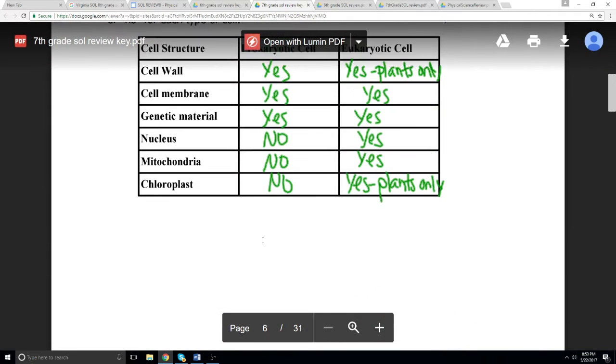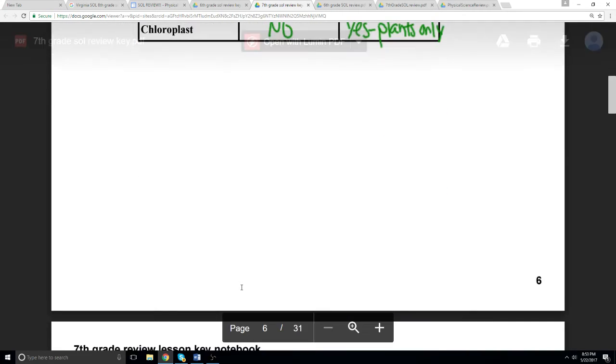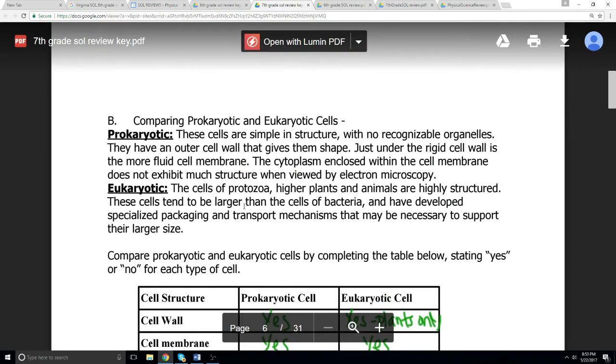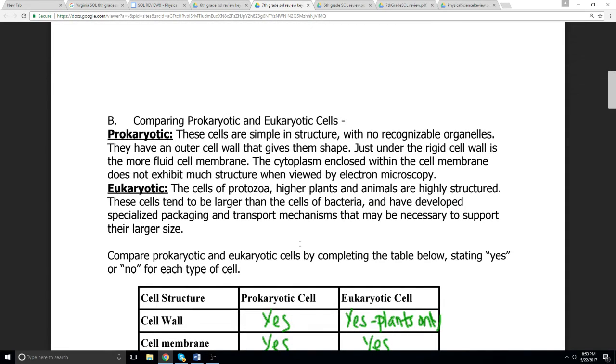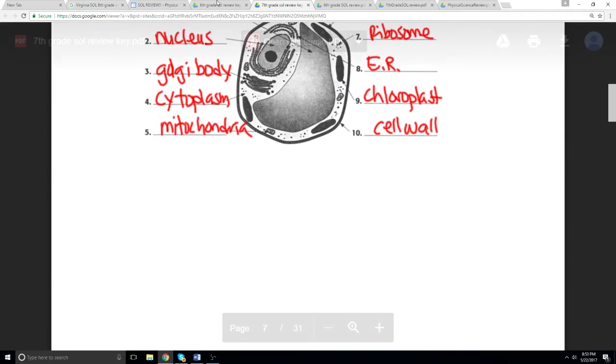Rami, here's the prokaryotic and eukaryotic again. So there, you can get a quick double check and see the differences and what they do. And there's your definitions. Again, you can pause, go back, and read it yourself on your own time, okay, buddy? We got a good look there. All right, let's keep going.